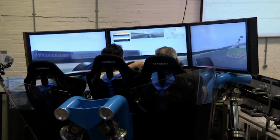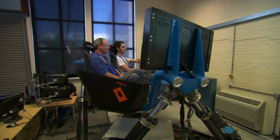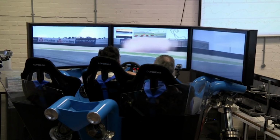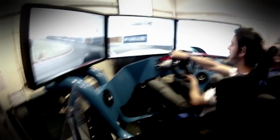Then, of course, there's the crashing. This is a right-hander. Quite tight, this one. Yeah, very tight. It kind of hurts as well, because it does smack you around a bit. Poor Jeff. I'm actually sweating as well. Yeah, I got towels there for you, because I knew you'd be sweating. I am. I'm a bit damp. Is that too much?